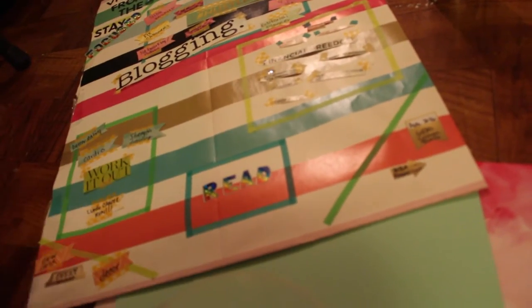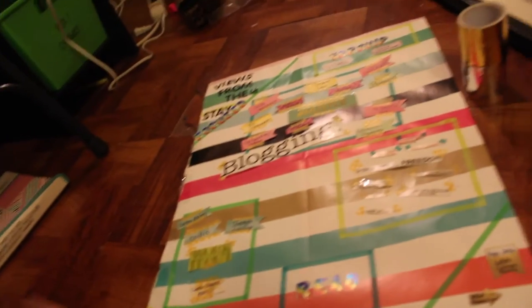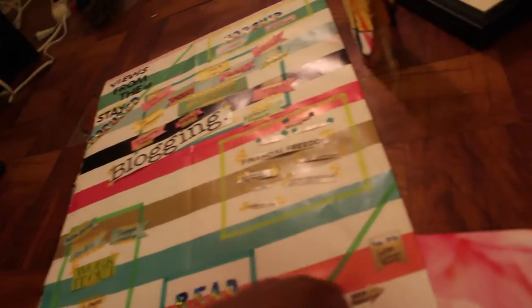So I'm really not going to throw this away. I'm going to fold it up and put it somewhere else. It just doesn't match my decor anymore. But this was my vision board a couple months ago, and now going into fall, it's different. So I did get some things checked off.